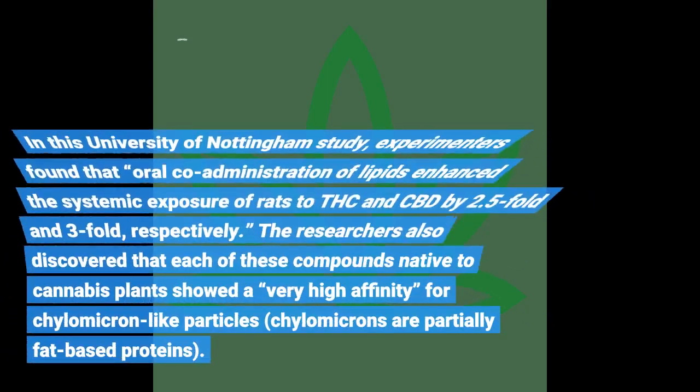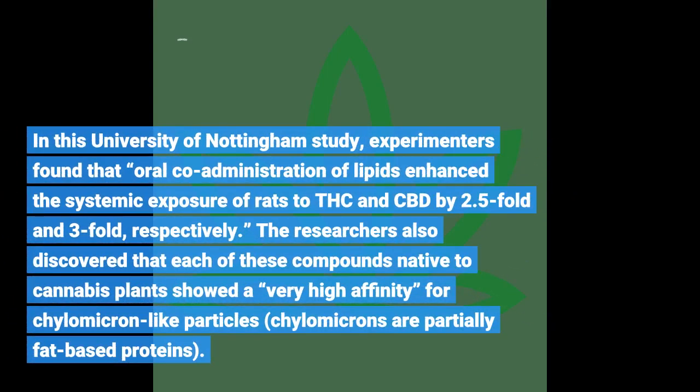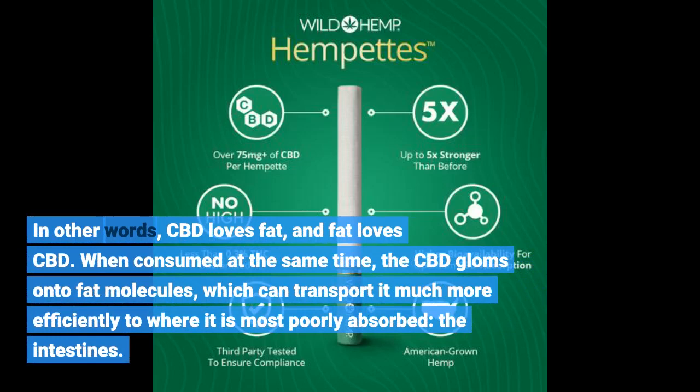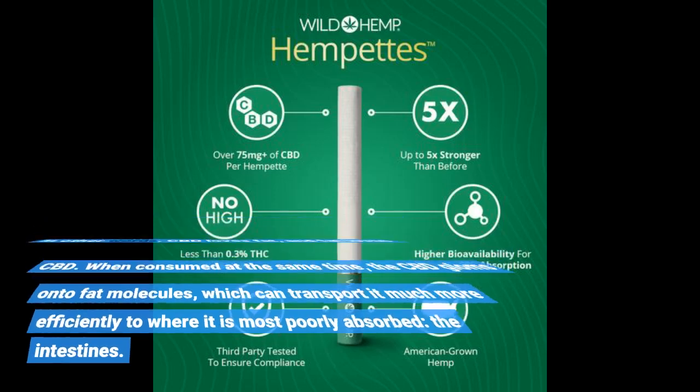In this University of Nottingham study, experimenters found that oral co-administration of lipids enhanced the systemic exposure of rats to THC and CBD by 2.5-fold and 3-fold, respectively. The researchers also discovered that each of these compounds native to cannabis plants showed a very high affinity for fat. In other words, CBD loves fat, and fat loves CBD. When consumed at the same time, the CBD gloms onto fat molecules, which can transport it much more efficiently to where it is most poorly absorbed, the intestines.